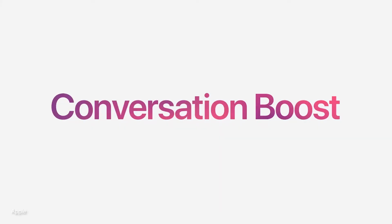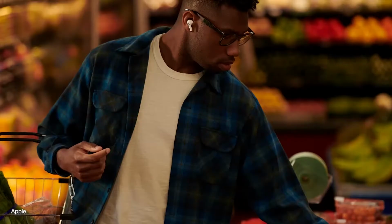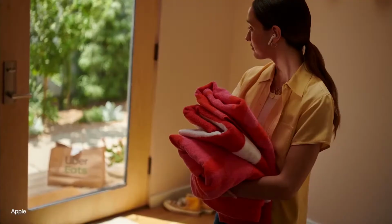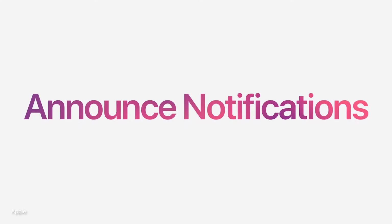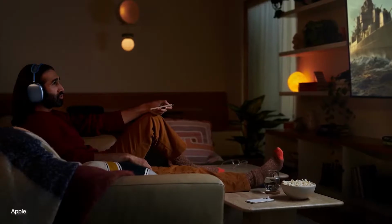With AirPods Boost, Conversation Boost will focus the audio on the person in front of you and reduce ambient noise. Siri will be able to read things like shopping lists, upcoming appointments, and more through announced notifications. Announced notifications will work with iOS 15's focus mode to prioritize notifications. Spatial audio, already introduced for music, is coming to tvOS.